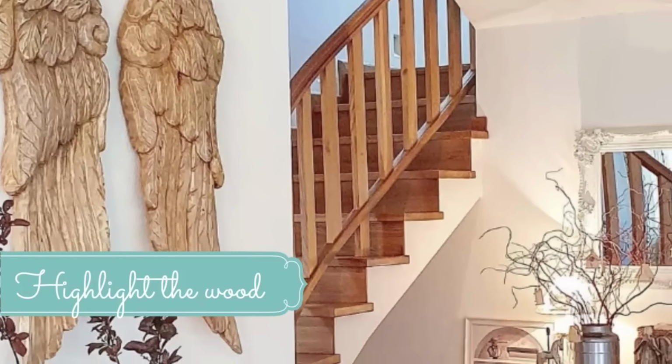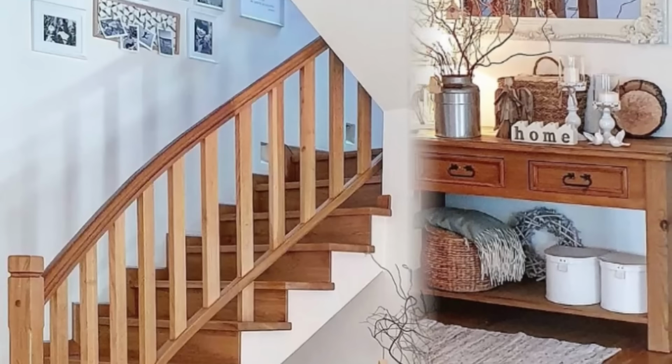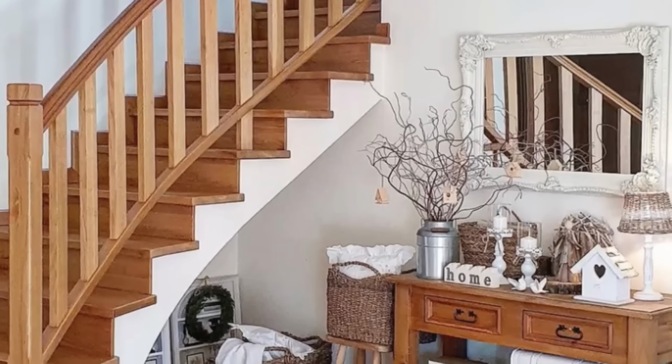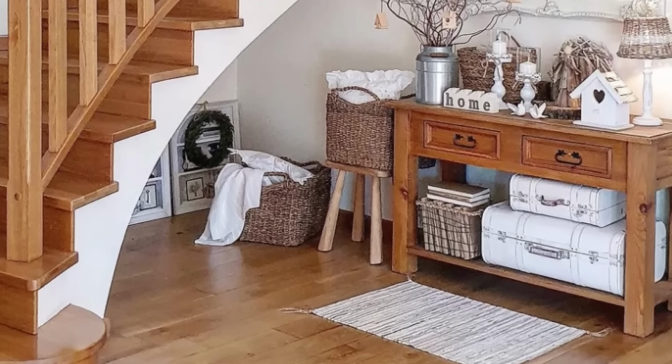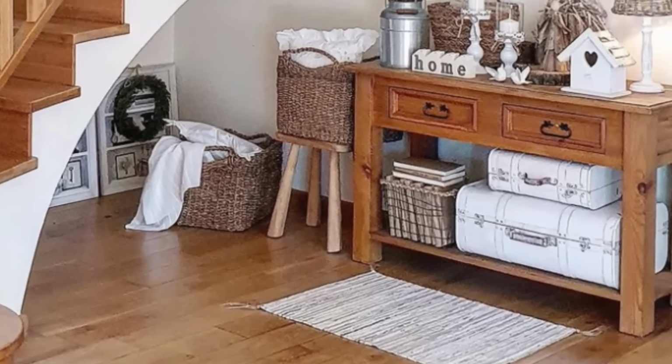Highlight the wood in your house. Use lots of natural wood in your rustic chic space. It looks homey and comfortable and evokes the feeling that everyone is welcome here.